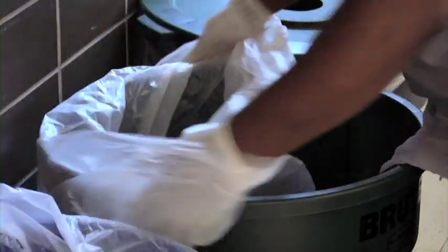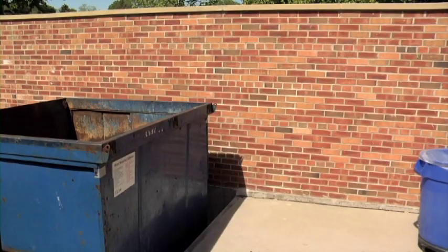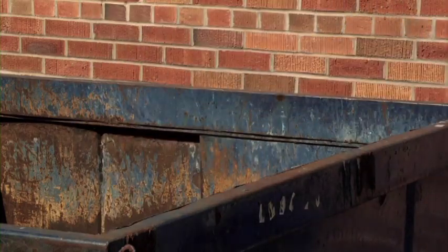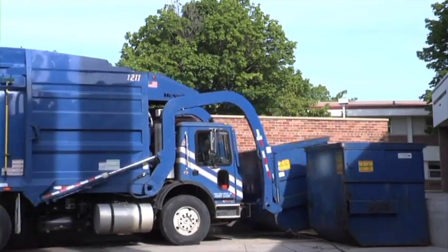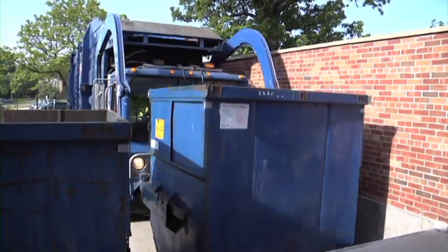We keep it separated, the paper from the liquids being the bottles and cans in the green container. We have to put a bag in that one for liquids to be caught so they're not left behind and make the trash can stink. It all goes back to the pickup area, where it's put in the appropriate container. Then the trucks come. A trash truck empties the dumpster, and a recycling truck picks up the recyclables.